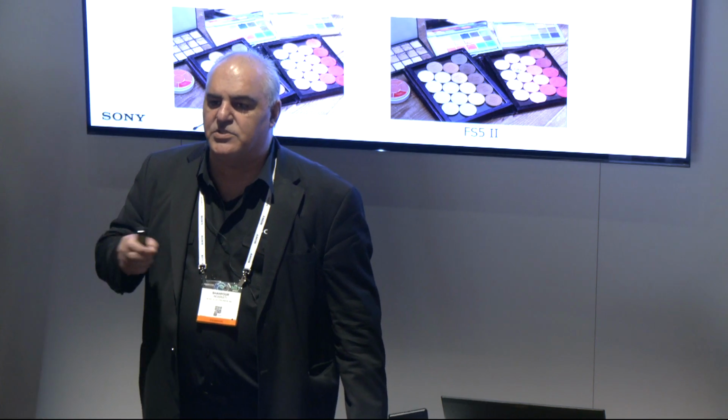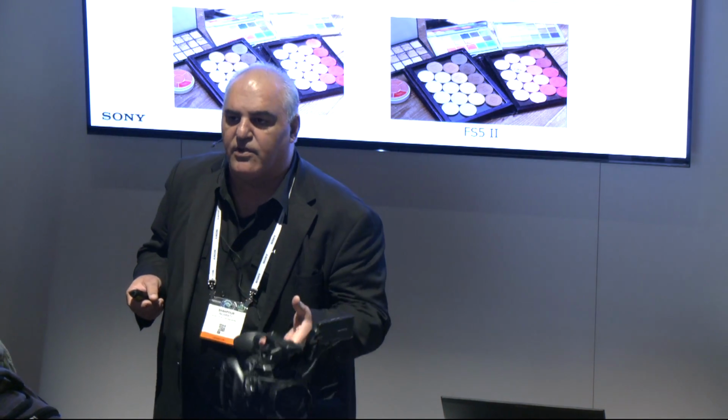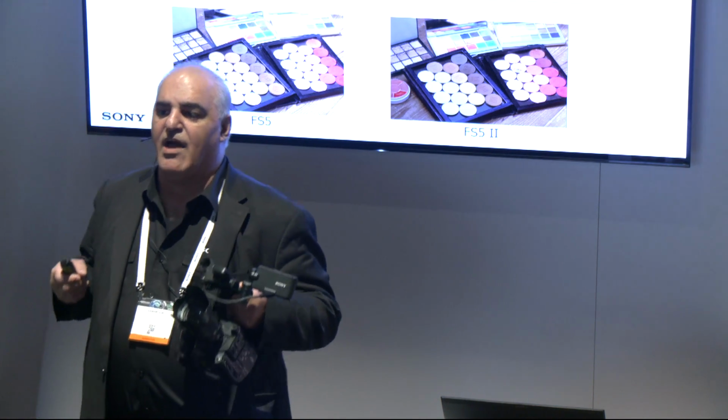Of course, you still have the ability to match the existing FS5 to the FS5 Mark II when using picture profile and paint menus. But the fact is that you can grab this camera out of the box and have a natural look with a default picture profile.